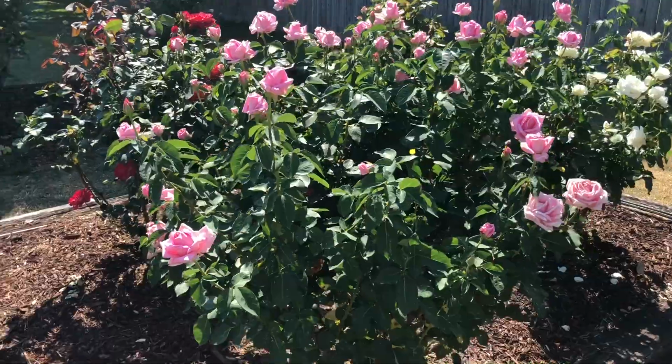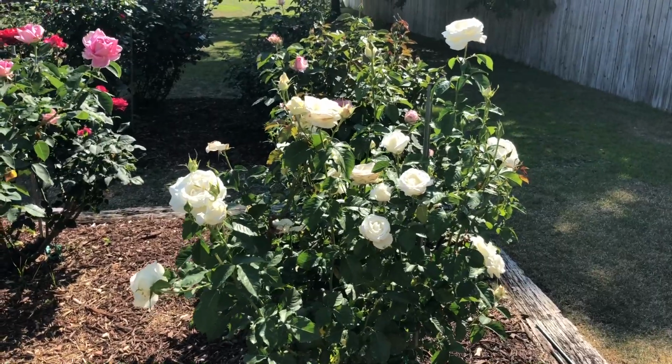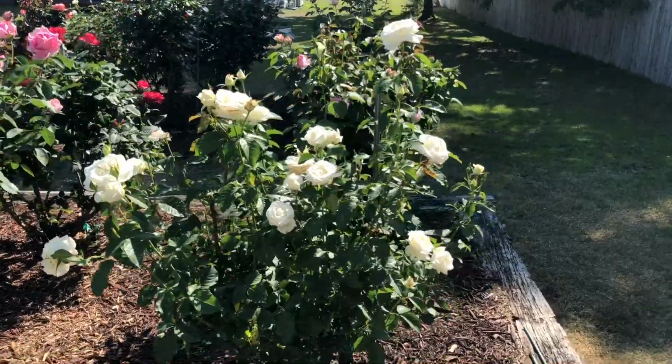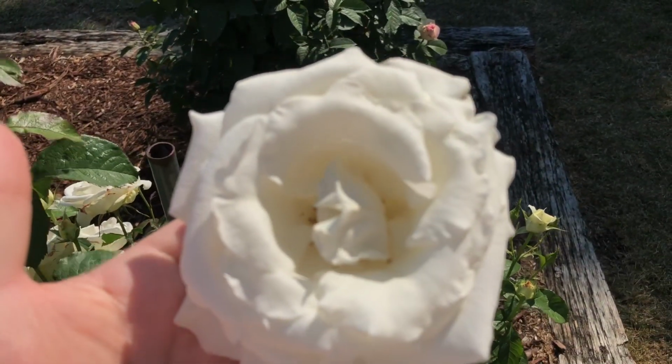It's a light pink and it grows very, very well. Rounding out the bed is Crystalline. This is a florist rose, or has been used as a florist rose in the trade, like Hot Princess. It's an older rose, it's a white. It does open kind of quick, but then it maintains that nice open shape.